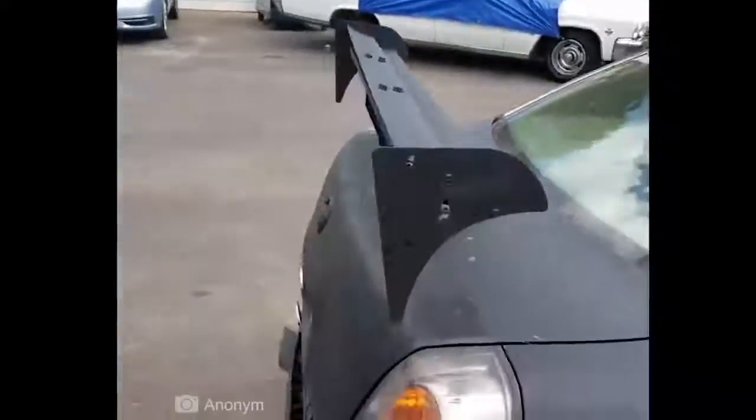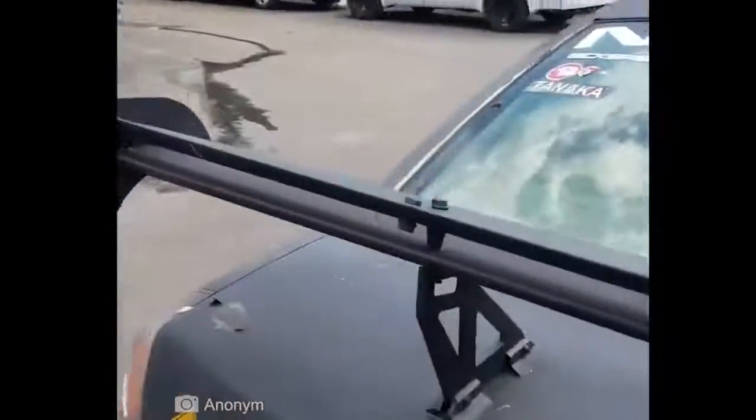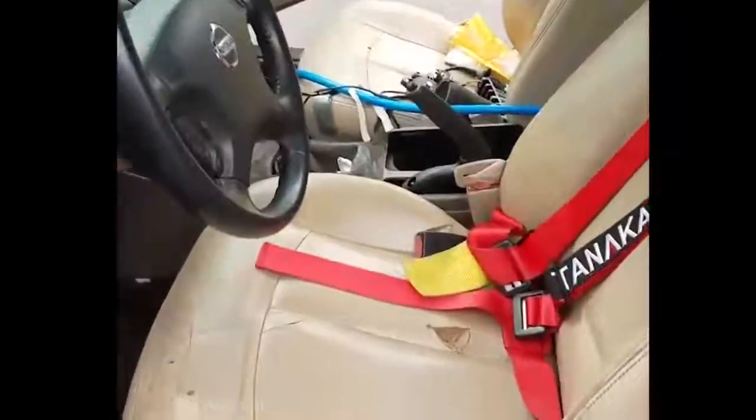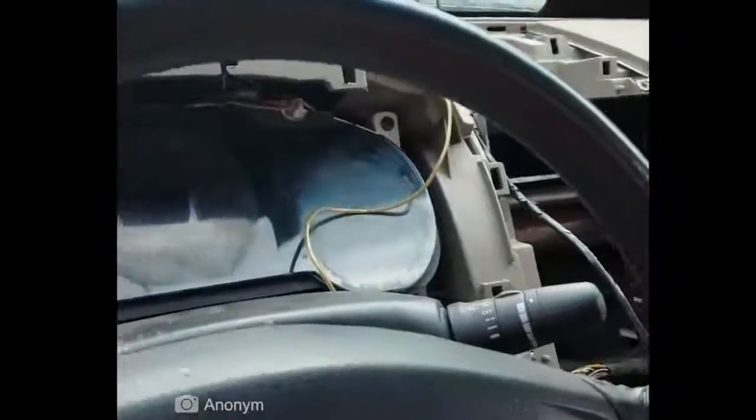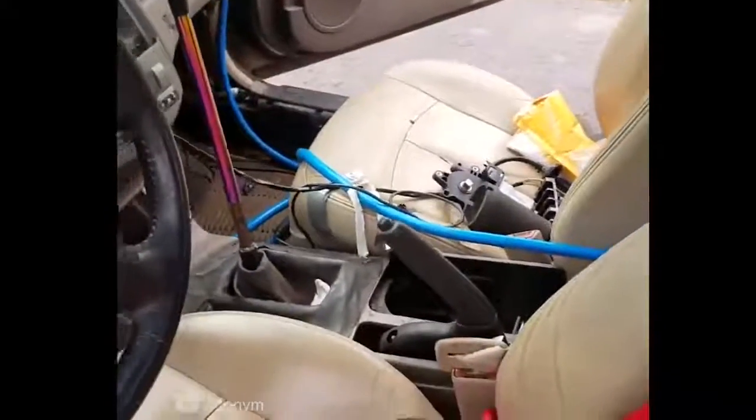Oh my god. But don't think that he is not safe, because this has a 5-point harness hooked directly to his headrest. Sir, for safety, it's got a custom gauge cluster with a performance turning knob. This right here is one hot ride.